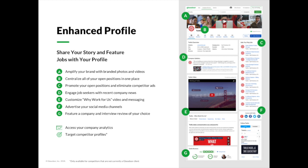Another great feature, and probably my personal favorite, is the custom Why Work For Us section. This is under E, and this is a space on your profile where you can present what makes your company special in your own words. We know that sharing what's important to your organization can actually help you attract candidates who are aligned with your company objectives and values. So use this space to highlight specific hiring initiatives, like maybe you have a new grad or intern program. Maybe you want to highlight your company mission and values, or other elements that make your company stand out. That's a great spot to highlight all of those things.